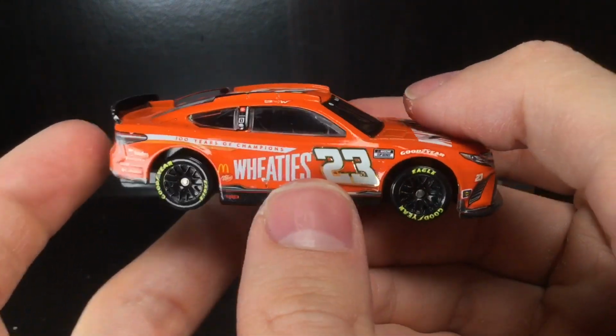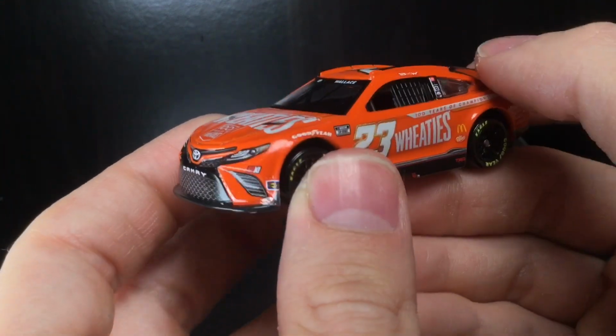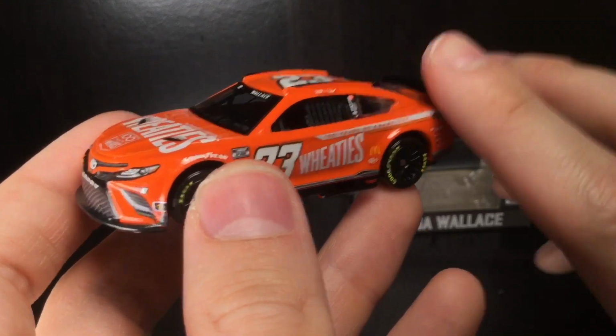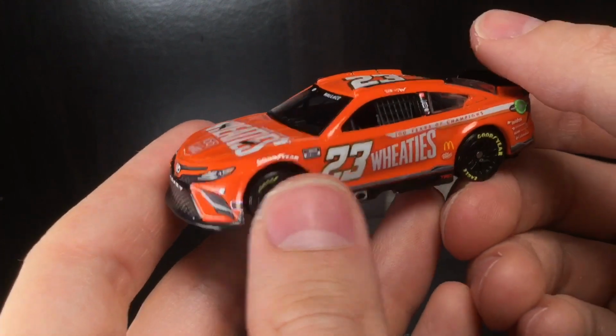But regardless, guys, this is an awesome diecast. I'm so glad they made it. I was almost sure this car was not going to get made, because it's too cool of a paint scheme for them to make it.